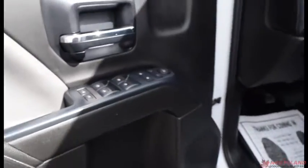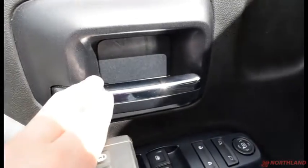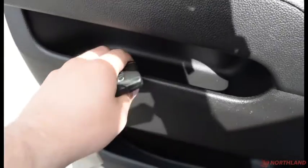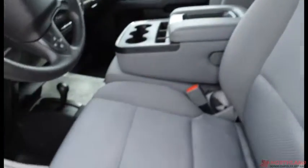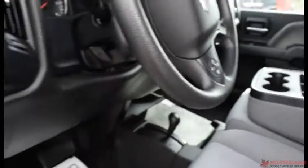Okay, on the door here we do have electric mirrors, windows, and locks all hanging out right here, as well as you do have a little bit of chrome accenting on your handle. Leather for your arm to sit on, very comfortable, and you do have some storage here and some more down here with a spot for a water bottle. Lots of room in here, very nice interior. It's very soft as well, nice and comfortable, even if you're driving for a long time.